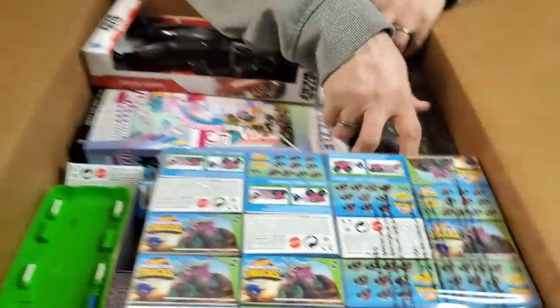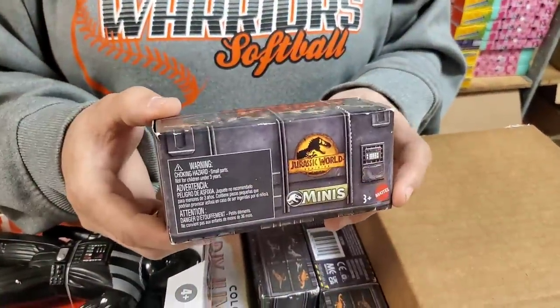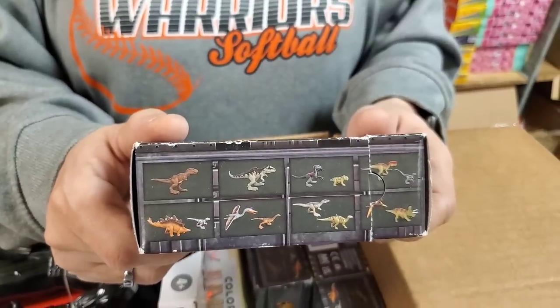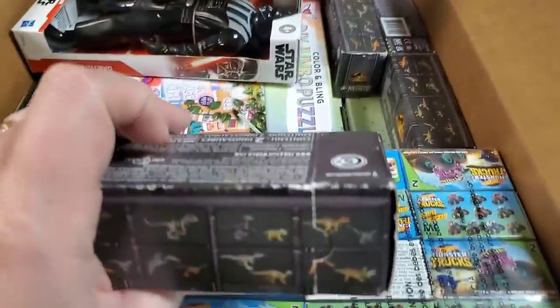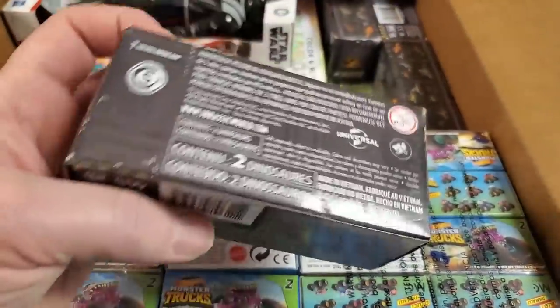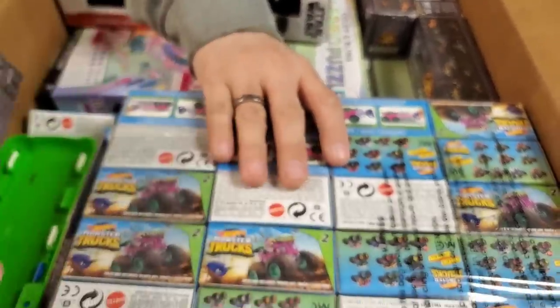Well, that means it's real expensive. What are these? Ooh, these are like mystery minis. They could be any mystery one of these dinosaurs. Contains two dinosaurs. We rode the dinosaur, what was that called? The Raptor or whatever at Universal Studios. Mm-hmm. They had little things like this too. Little mystery deals. Like all things, they were expensive.